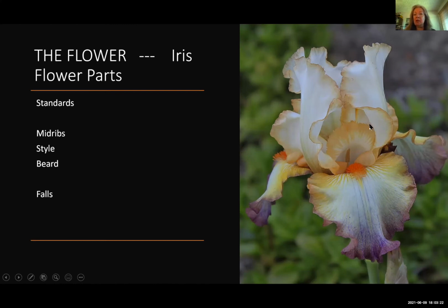This is the style. Often the style is, if the flower's really ruffly, you almost don't even see it. But sometimes, some flowers, the style is really a very attractive part of the flower. Like this one is multicolor and it's got some lace on it. So the style can be a very attractive part.